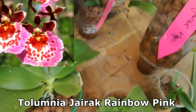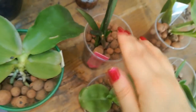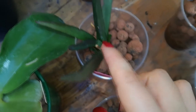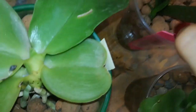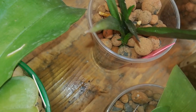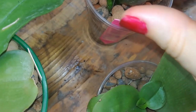Okay. And here I have those two Tolumnias Gyrac Flyer that I bought from Secret Garden. They were completely rootless, and I am saving them in semi-hydro. This one is growing a new growth here with some very thin roots, and the other one has a new growth here, so they will survive. They plumped back up. They are very good.